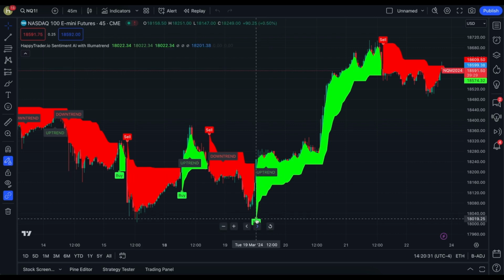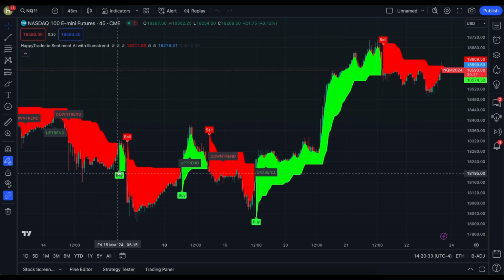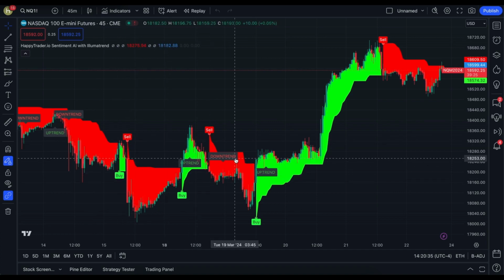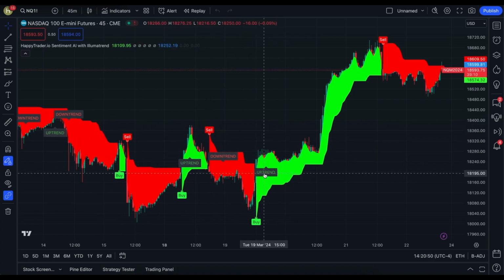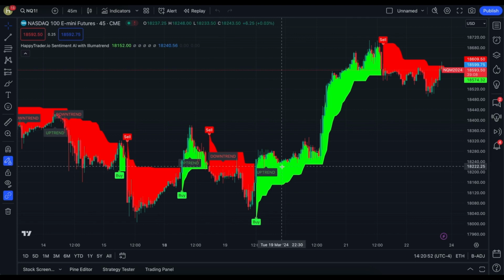And this might look like SuperTrend, but we're not trading off of these little buy sell signals like SuperTrend. Come on now, we're doing better than that. We're using these uptrend and downtrend signals as our criteria. We're going to be looking at the 45-minute time frame. It's been performing really well.